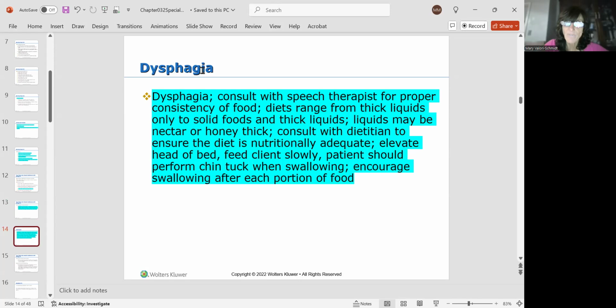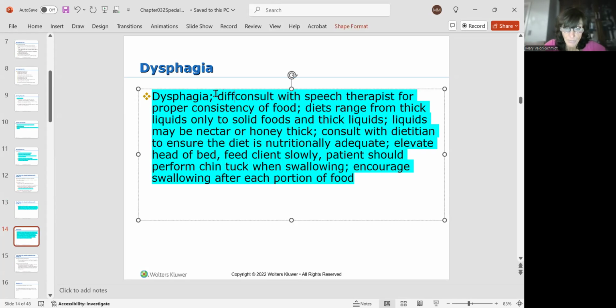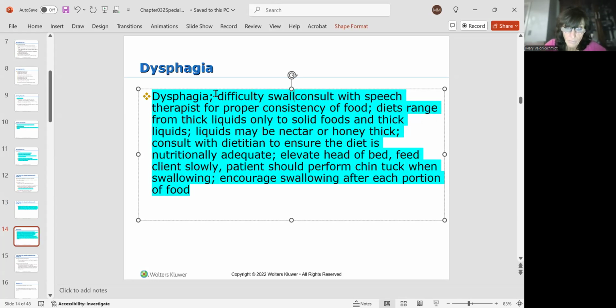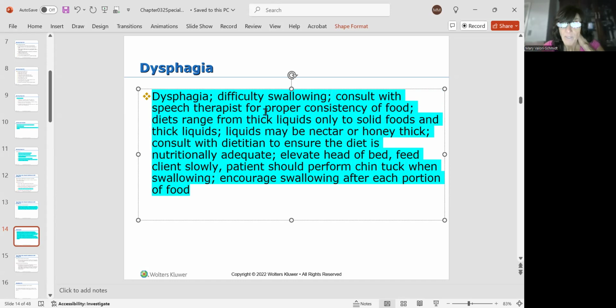Dysphagia, okay? Dysphagia, that means difficulty swallowing. I'm going to put that here, difficulty swallowing. Speech therapists should be consulted to make sure that they're not going to aspirate. So sometimes we have to thicken their liquids, nectar or honey thick. We're always going to consult with the dietitian and make sure their diet is nutritionally adequate.